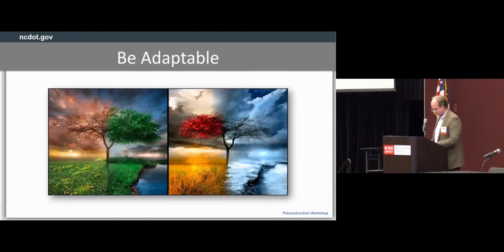And finally, be adaptable. The only thing that's constant is change. It will change. Therefore, being able to adapt is essential to being successful. There's no other way around it.